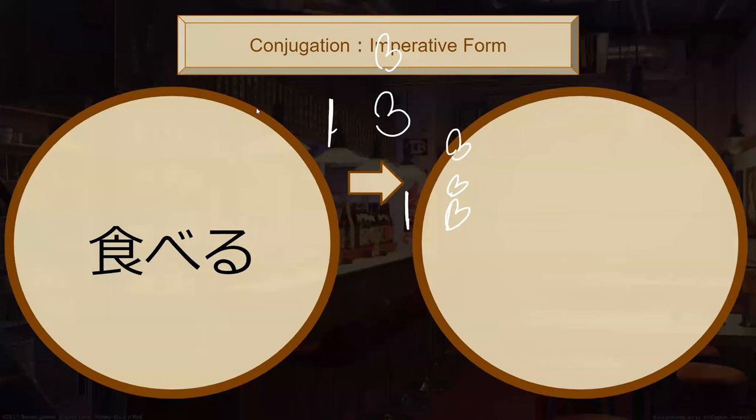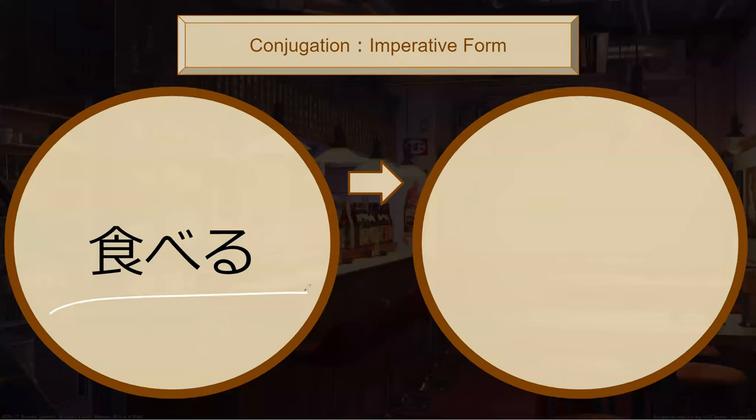What is the imperative form of this word? The imperative. You do it. Okay. So it's taberō. Hai, taberō. Perfect. Taberō. Nice.